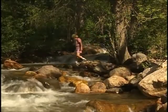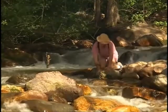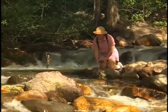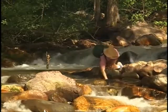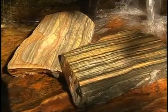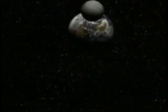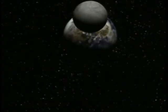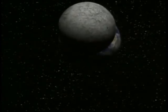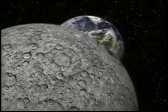Chan's findings are rock solid. Primitive tides are more frequent, and the days far shorter. It's amazing that these tidal rhythmites can tell us that a day was only 18 hours long, because we can count some of the tidal rhythms. We can see how many rhythms were in a day, how many days were in a month, how many months were in a year. And we use those calculations to show how the moon has been moving away from the Earth over time. From 14,000 miles at the start, the moon is now 234,000 miles from Earth.